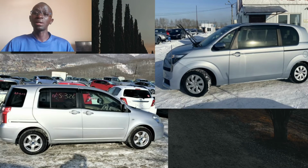Which one of these two mini MPVs should you go for? Should you go for a locally used Toyota Raum with under 1 million, or go for the newer 2016-2017 Spade that's going for slightly over a million shillings? Stay tuned to get the answer.